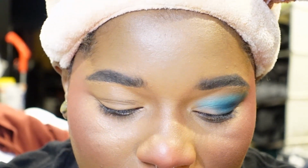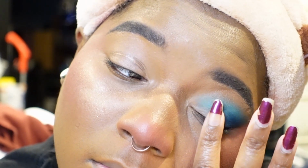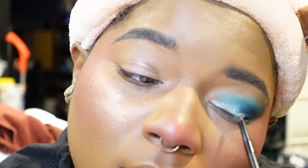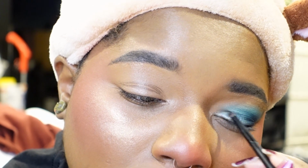I'm gonna go ahead and add the shimmer. I'm gonna go for the one that was broken, and I'm gonna see how I like it. Oh, wow. That's actually super pretty. I'm gonna use a brush instead. As pretty as the shimmer is, it's also a little weak. I'll try and carve it out a little bit more.